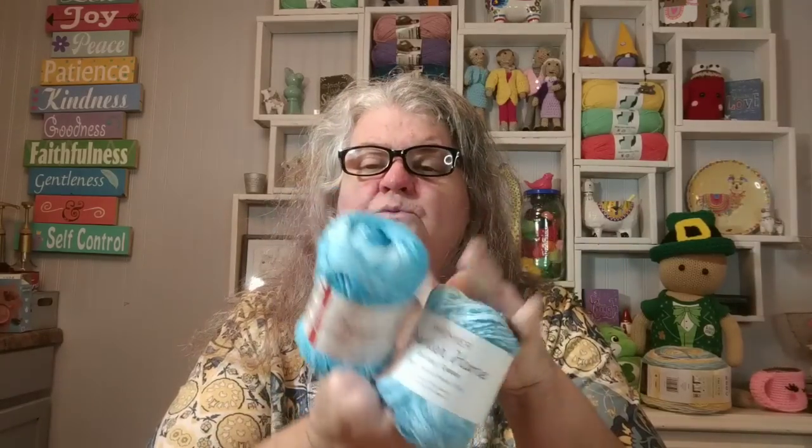And if you want to make a dish towel with me, you might need 1 to 2 of the same color, and then a contrasting color. My contrasting color for this is going to be red. So whatever you like, if you want to pick that up and be ready, you can.